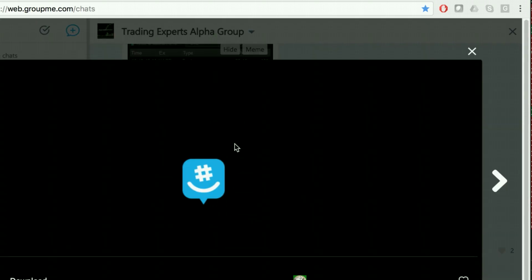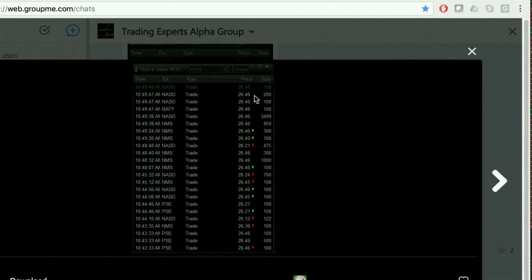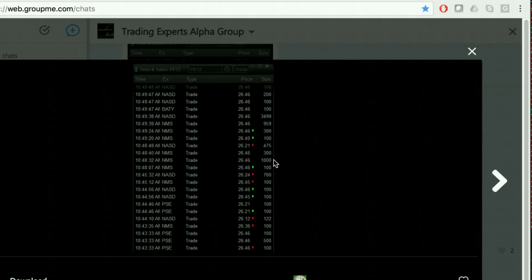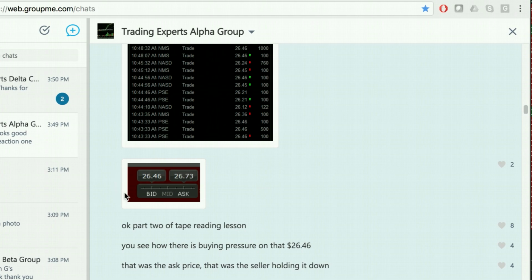So I talk about 26.46. You can see the buying pressure on it. You see the uptick. These are hidden orders, but if you see upticks before it, you can assume they're taking the offer, but you can't tell. So you see the buying pressure, and then a second later, after this last 100 shares gets done, the bids immediately step up. The bid goes to 26.46 and the ask to 26.73.